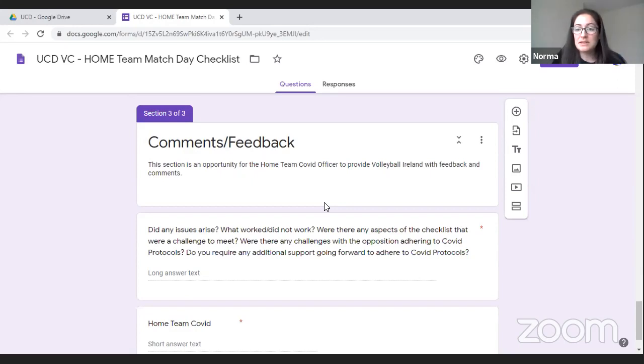When submitting these, if you're using the hard copy, submit it along with the score sheet. If you're using this online version, you can just submit it within about 3 days after the match has been completed, so we know. Also, you can take a clear picture of your hard copy so we can see it, and you can email it to me then.